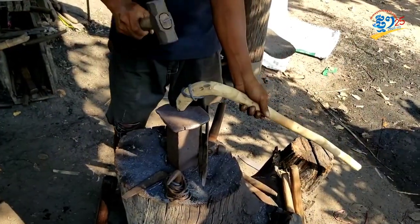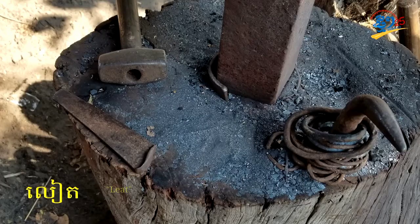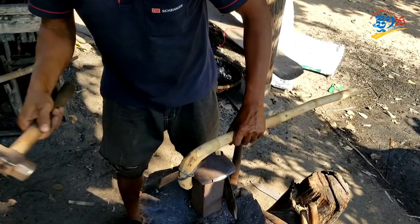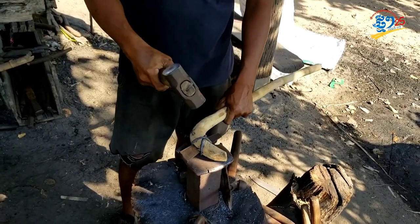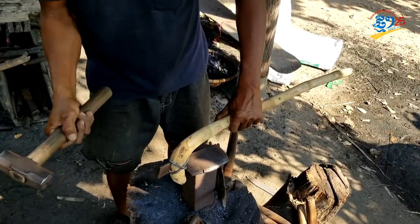Before attaching the blade to the bamboo handle through the help of the strap, blacksmiths have to use one flat tool called lead. Blacksmiths would insert lead into the drill hole first as a way to position the strap with better precision. Later on, the blade can be inserted without misplacing the strap.